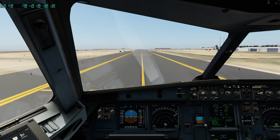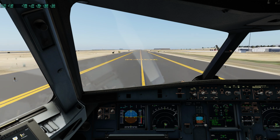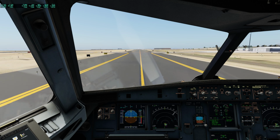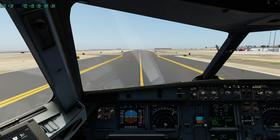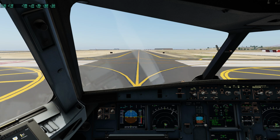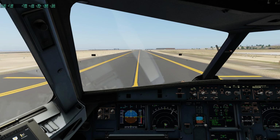I think this is the first time flying the Neo on the channel, if I'm not mistaken. I have had the Neo mod for ages. I had it when it first came out, but I just like flying the CEO. But I thought it'd be nice to take the Neo, especially because Jet2 have some brand new ones now. So I thought we'll send it on one of its flights from Lanzarote back to Birmingham as well.